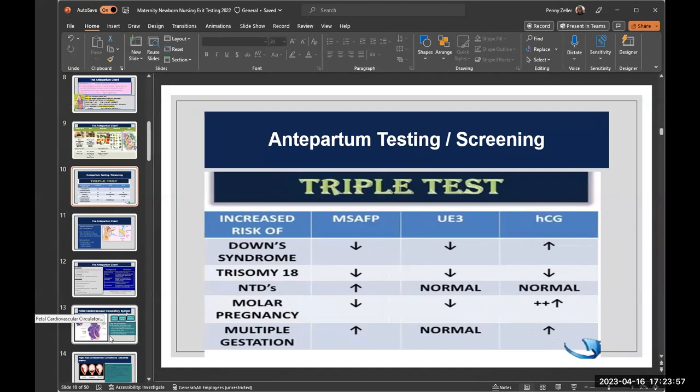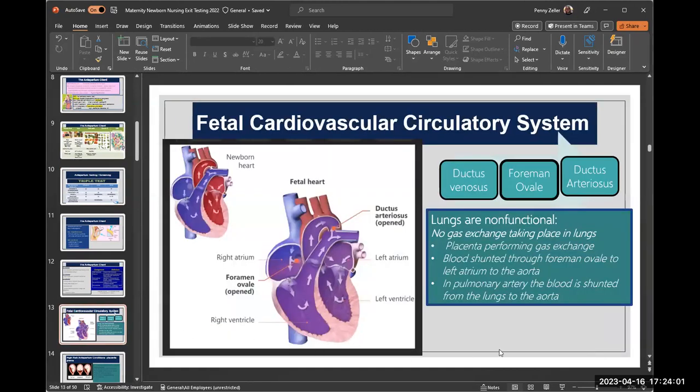All right, let me show you one more thing. The circulatory system of the fetus is different than an adult. Normally the blood comes into the right atrium from the inferior vena cava and the superior vena cava. All the venous blood will come into the right atrium. Normally, it then goes into the right ventricle, up through the pulmonary artery, and through the lungs to pick up the oxygen and get rid of the CO2. It returns through the pulmonary veins back to the left atrium, oxygenated, through the left ventricle, and then up through the aorta and out through the rest of the body.